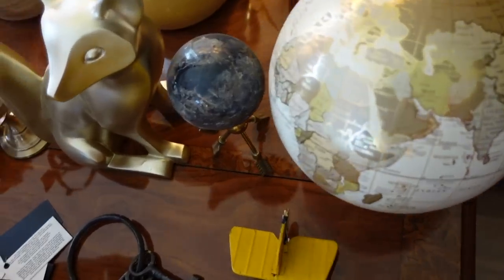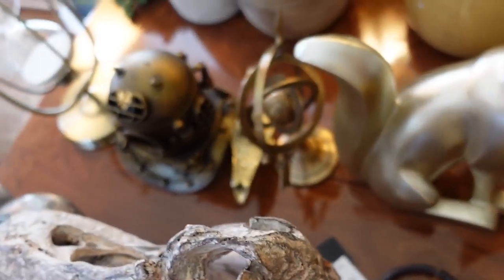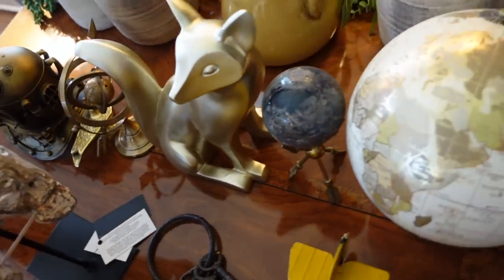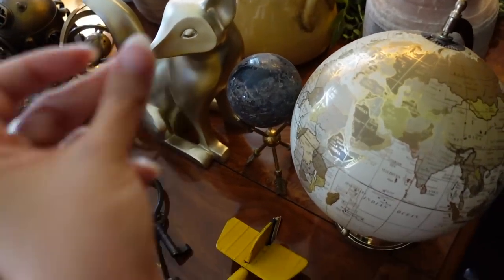The next row, these are all my gold accents. I love using gold accents in terms of organizing bookshelves because I just feel like it gives it a pop of something extra.